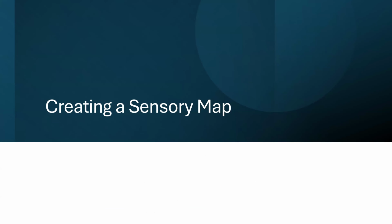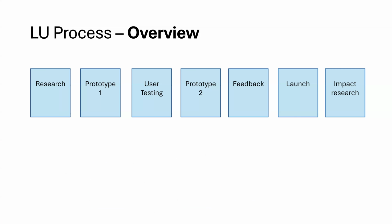Okay, so we're going to talk a little bit now about our process for creating the sensory map. If we move to the next slide, please. So this is kind of an overview, which I'll go into more detail about now. So we started off with the research, which Kat and Catherine have touched upon. We then created a prototype based off this, and then moved on to some user testing with students and did different types of user testing. Then did a second prototype, and then got some more feedback on that, and was able to kind of refine it to the best we could through all the feedback that we were given. And then I'll talk about the launch and the impact. So next slide, please.